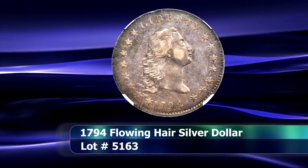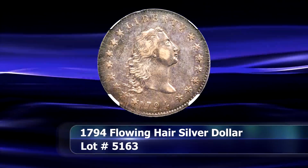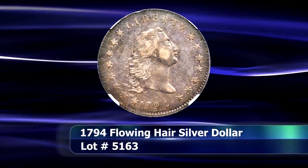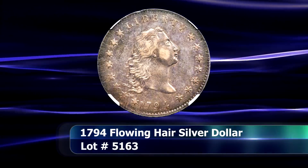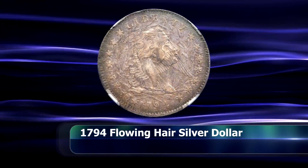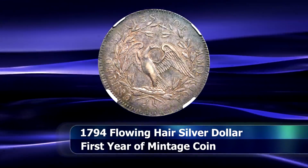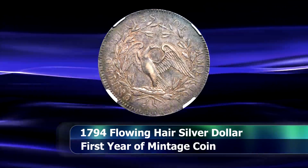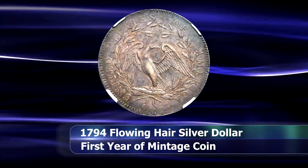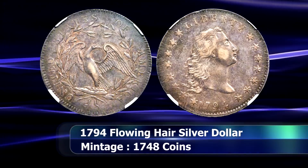$1,740,000. Another coin which usually attracts a lot of attention is the nation's very first silver dollar coin, in the form of the 1794 flowing hair silver dollar, out of the original mintage of approximately 1,748 coins. Today, about 134 coins are known, most of which are in significantly worse conditions than the present piece.